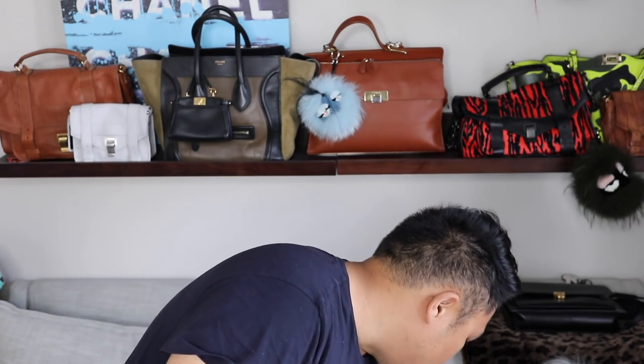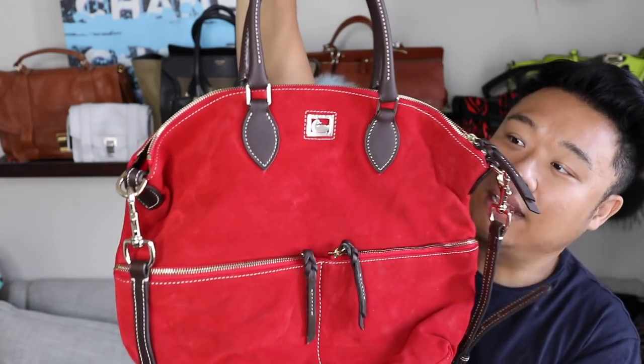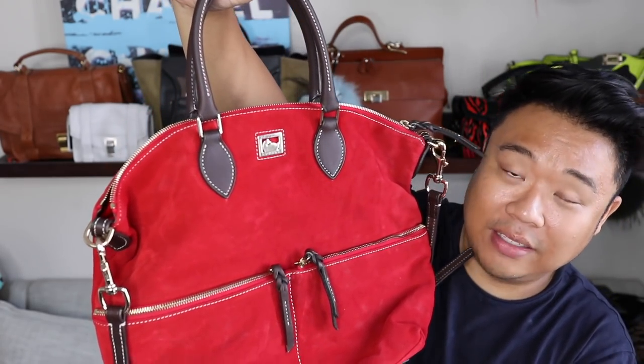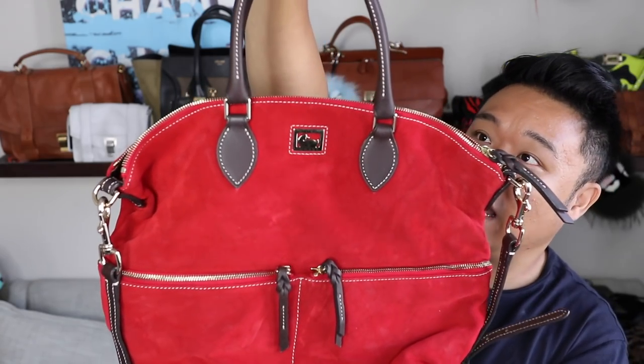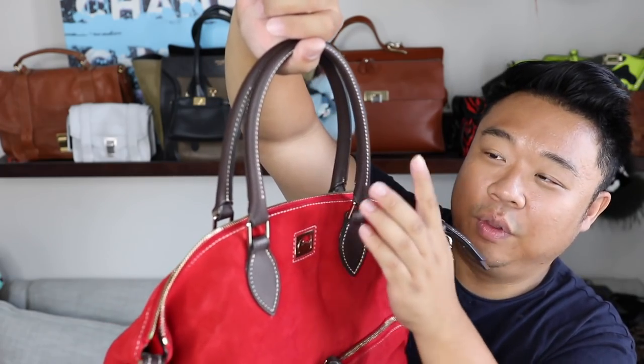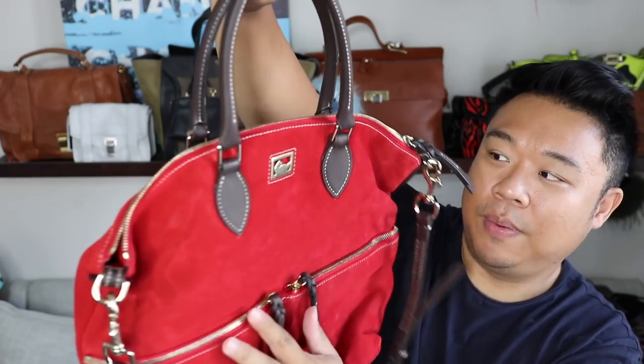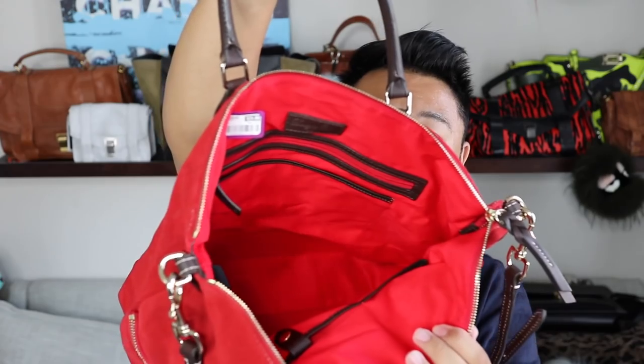Okay. Oh, this one is one of my favorite finds as well. This one is a beautiful red Dooney and Burke satchel. It's in a red suede. It's the brightest, most amazing red color I have ever seen in a handbag. It has the beautiful contrasting dark brown. I think this is Florentine leather too. And this crossbody strap has two pockets on the front. Opens like this. This one was $25.